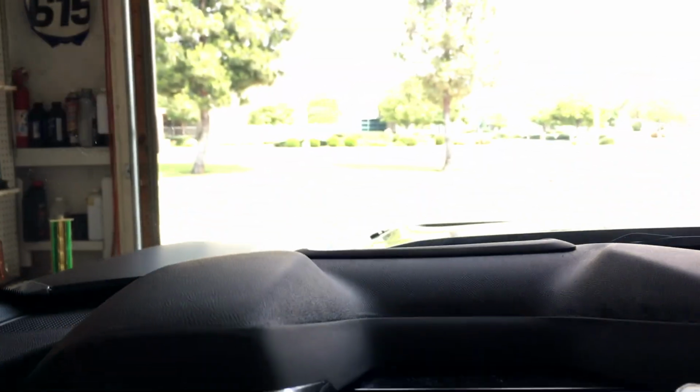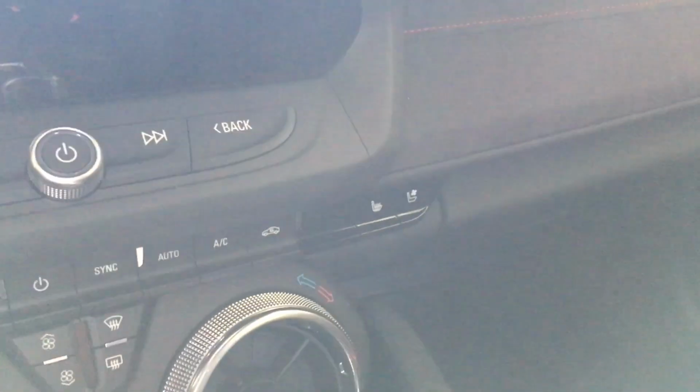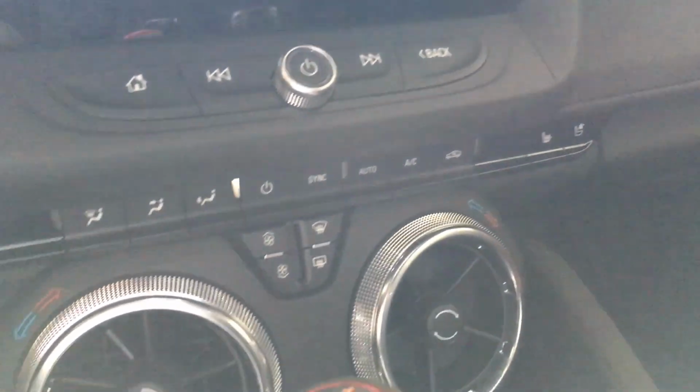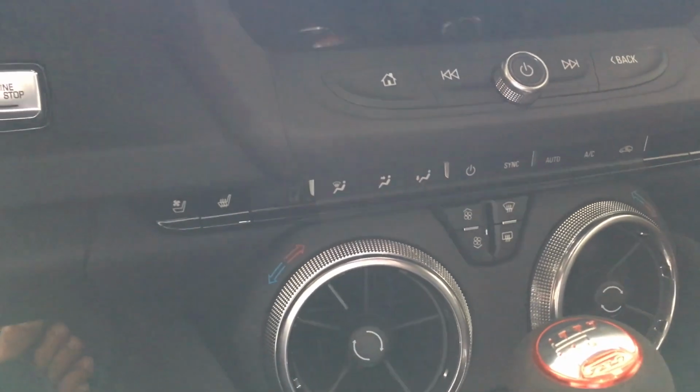And you can't see it now, but the heads-up display is awesome. Tells you the gear, revs, everything, G-forces. I really enjoy that. Everything else seems to be easy to operate. Infotainment screen, all the AC controls, all that stuff seem to be very easy to operate. I like the way the inside looks.